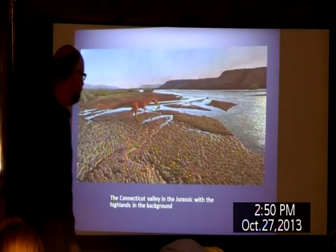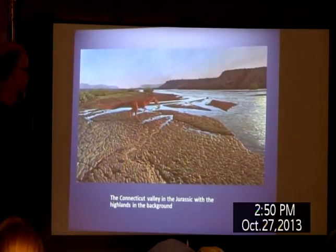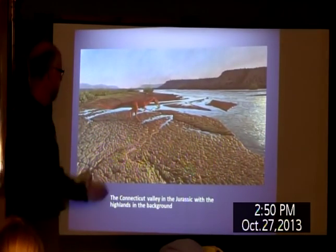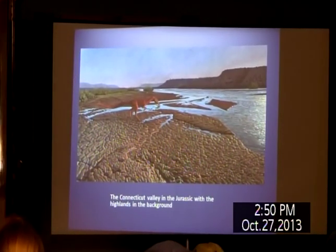Connecticut Valley. See the muds? Now, I know about these because I went next door where they were building houses, and I found ripple marks preserved in the rock. So, you know, evidence is all over the place if you're in the Hartford Basin. Okay.